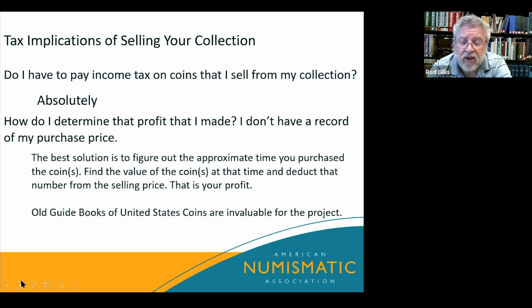If you need help with that, old guidebooks of United States coins, red books, are invaluable for this project. So let's say that you bought a coin in 1979, and you can look in the red book to see what the value for that coin was in 1979, and you'll just assume that that's the purchase price. And then whatever you sell the coin for, the difference between that price and what its value was in 1979 is your profit margin.